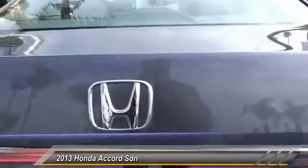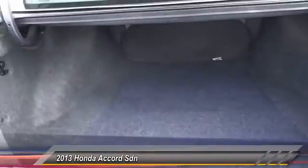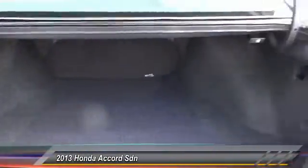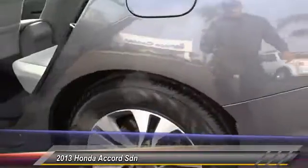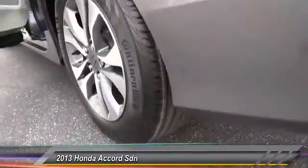Here are some of this vehicle's great options: traction control, dual airbags, Bluetooth wireless data link for hands-free phone, air conditioning, front power steering, alloy wheels, four-wheel disc brakes, cruise control, AM/FM stereo radio, electronic stability control.